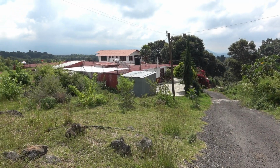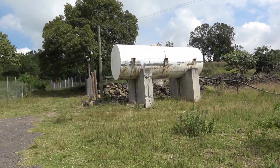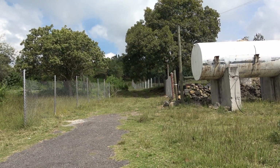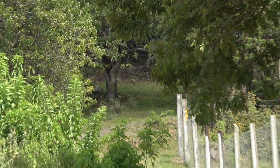The walk starts here just above Refuge Ranch, and as I pan over, there's our water tank that supplies all of our water. We have a truck come a couple of times a week to deliver water that we pay for. This is the path I walk then, going up the hill and the mountain, kind of steep heading up that way.